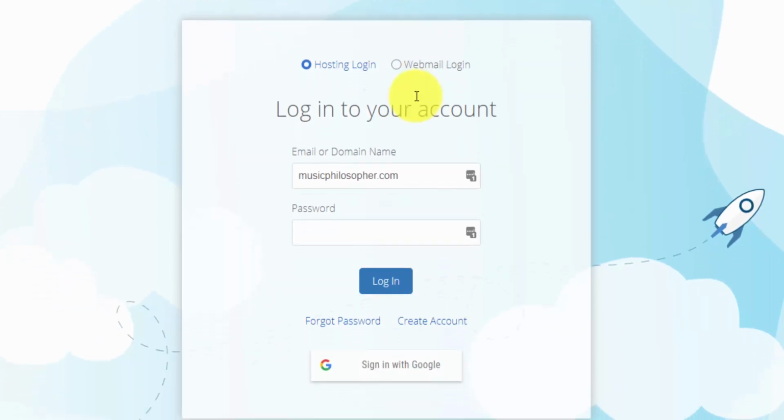Here's our login page, and it automatically filled it with our email. And I will paste in the password that we just created. And if you do have that Google account, you can use this button to sign in, but we're going to log in here.